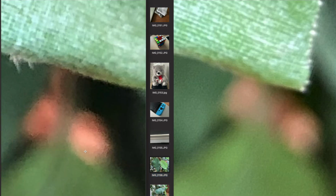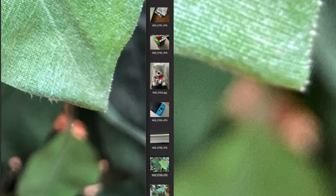Even in the background, like I stated, look how much more blur effect you're getting on the iPhone 11 Pro versus the iPhone 8 Plus. There's just not that much blur effect going on, you know?